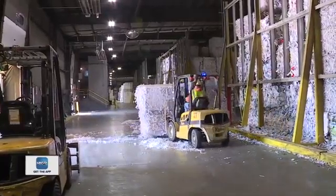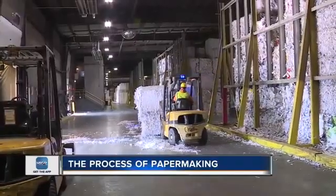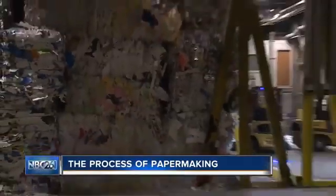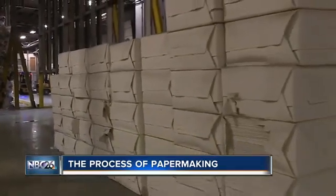Paper is a multi-billion-dollar industry in Northeast Wisconsin, and a lot of work is needed to turn a tree into paper products that you use. The process begins in two ways: fresh cut wood that is turned into a pulp mixture, also known as virgin wood pulp, or taking recycled paper material and converting that into a recycled pulp.